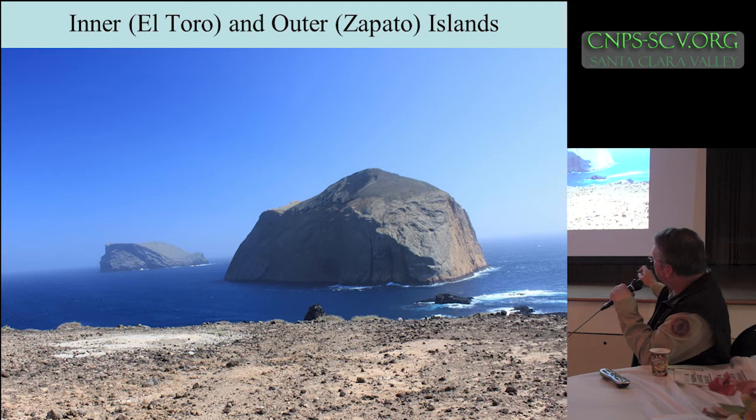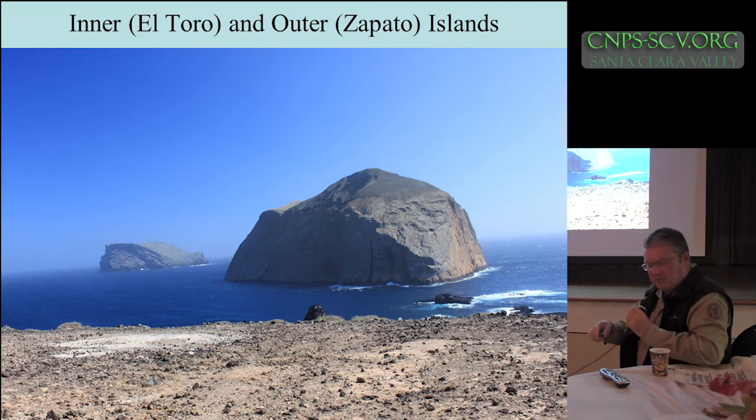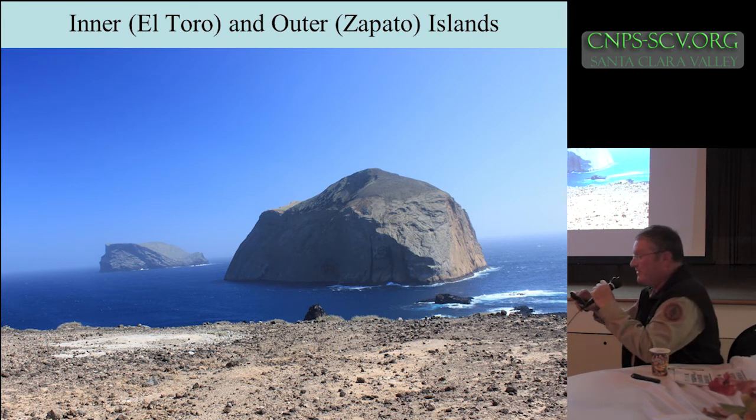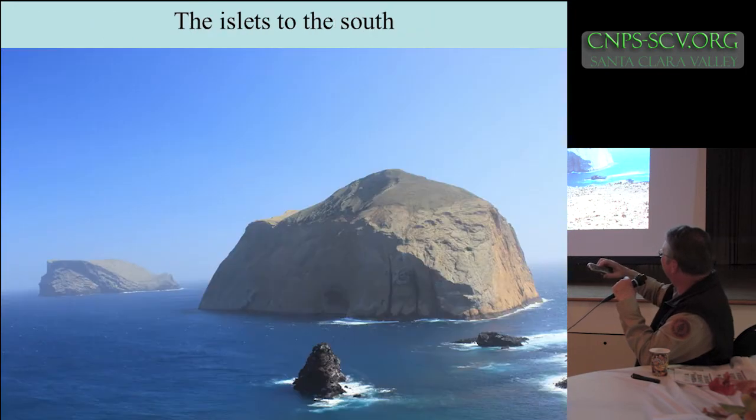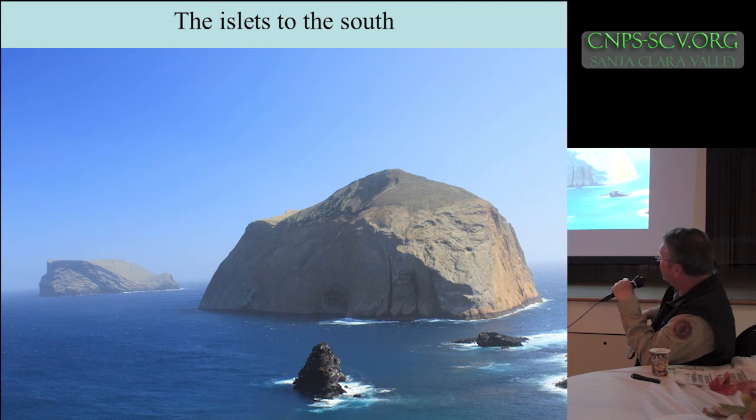But you can see how rough the water is. That's spray hitting the vertical face there. And what you have to do is jump off of a boat and grab onto the sea palms and sort of shimmy up before the next big wave comes. Steve Junak has done it several times, and he said, oh yeah, you could do that. And so that's the inner islet. No one had ever been on because there's no place to climb up.